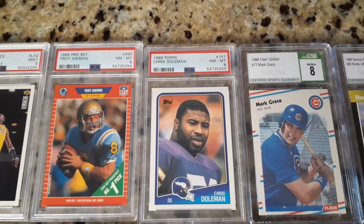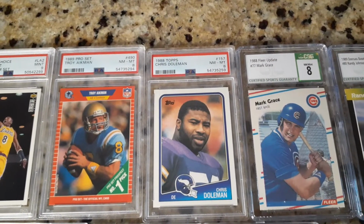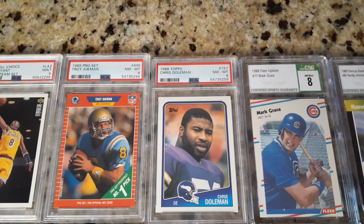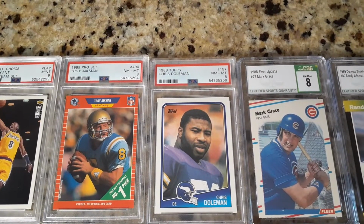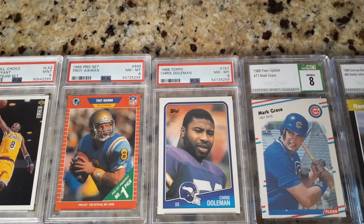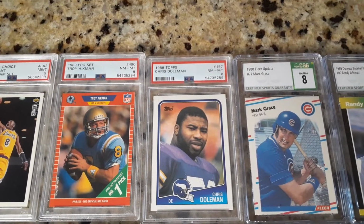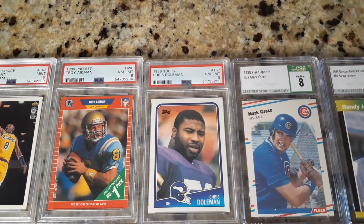Hard to believe that Chris Doleman, man, he doesn't get any love at all. The guy's a Hall of Famer. 150 plus sacks, I believe 150 and a half sacks he had in his career. One of the most dominant defensive ends in the 1990s, and I think I paid less than $4 for that card. But a cool piece.